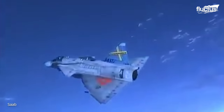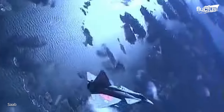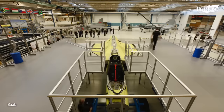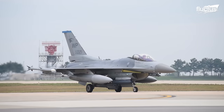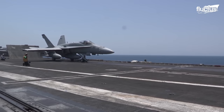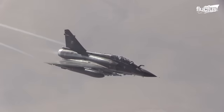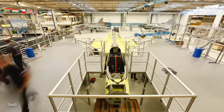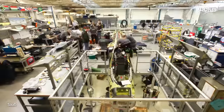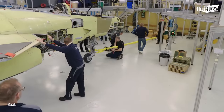An essential goal was to develop an aircraft smaller than the Viggen, while matching or surpassing its payload range capabilities. Extensive research also considered foreign designs, including the General Dynamics F-16 Fighting Falcon, McDonnell Douglas F/A-18 Hornet, Northrop F-20 Tigershark, and Dassault Mirage 2000. Ultimately, the Swedish government decided to entrust Saab with developing a new fighter, setting the stage for Gripen's impressive legacy.